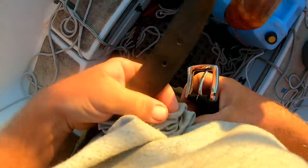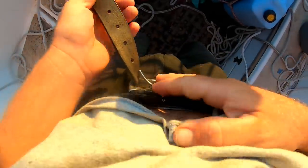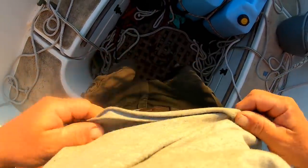And we are entering new belt notch territory here. That was my most common notch, so we've gone one notch past that. And even still, it's not too tight. So, ocean voyages are definitely a diet plan.